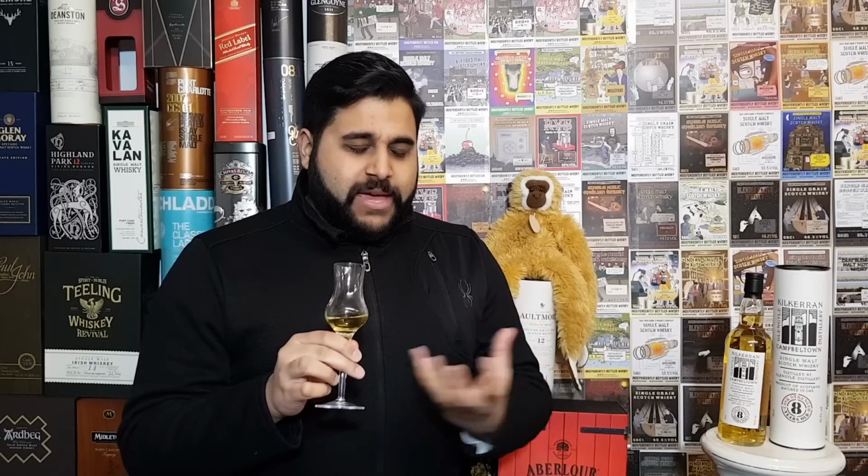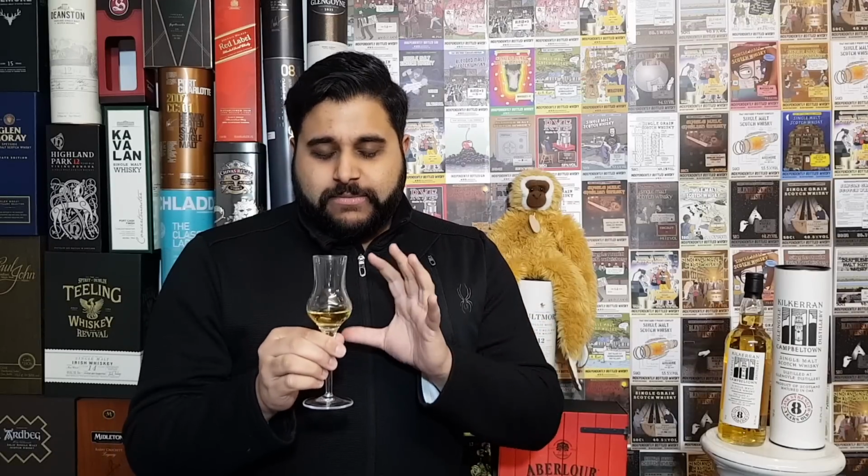Then I'm getting like a citrus, like a blood orange, it's quite intense. And there's a soft, gentle smoke, and I really am intrigued by this one because it reminds me of when you're painting a wood fence.